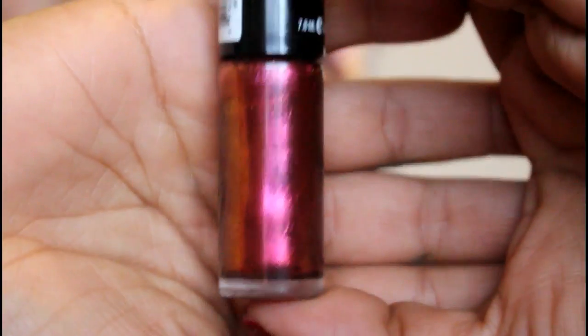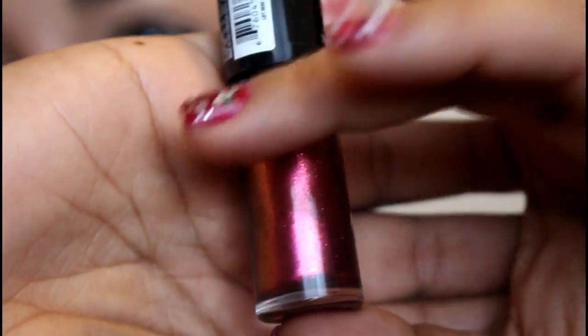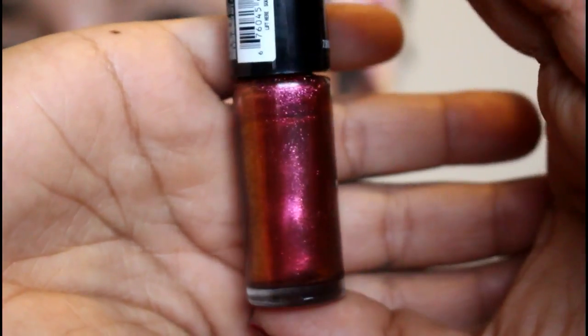It looks like fire on your nails, which is really cool. This is a shimmer polish, but it has this kind of pinkish, orangey, coppery look. You see all of those different colors right there. You can definitely see them on the nails, and I really enjoyed it. And it wasn't very difficult to remove at all. The shimmers didn't really linger around the nails too much.